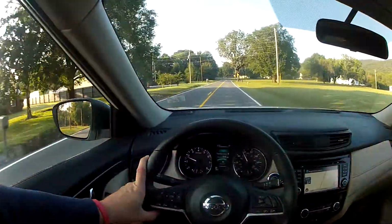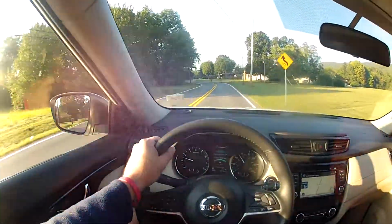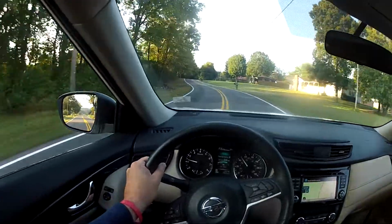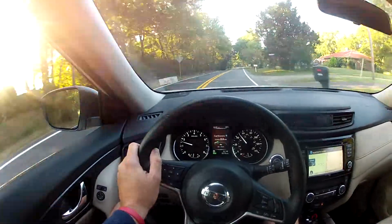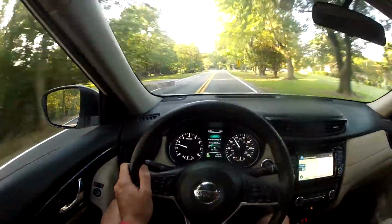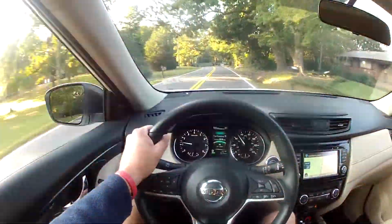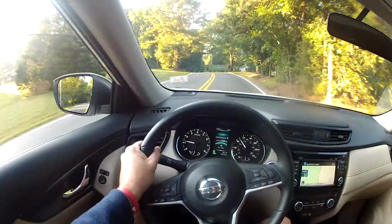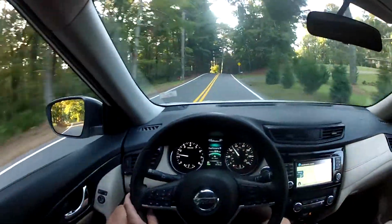I do notice, if you go up an incline on the interstate, just even slight inclines, the CVT will kind of wind up and down, but there are no gear changes. You just look at the tach and see that it starts spinning higher to maintain that speed. The cruise control does a pretty good job at holding the speed.